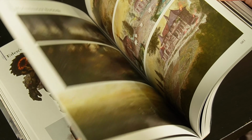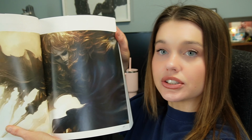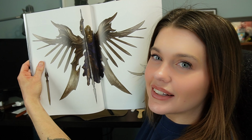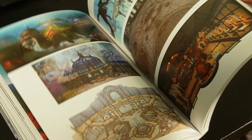So I love looking at that. And it's nice to see some of these illustrations are just really pretty as well. So it's just nice to look at for inspo. And the boss designs, although kind of annoying how it's printed in the middle of the book. But still, I do really enjoy these art books and all of the stuff they put into them.